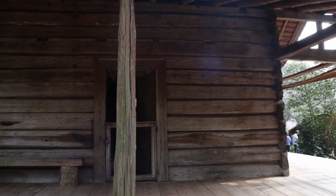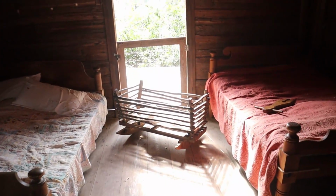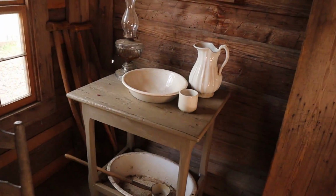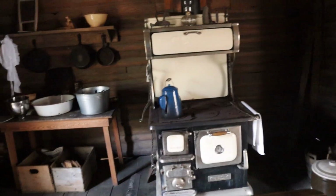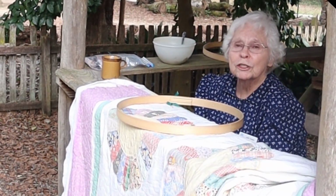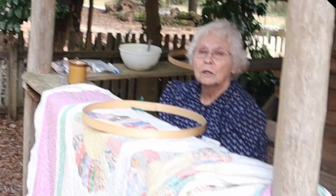The McNair Black Farmhouse, 1822. Inside the cabin, they had their beds. They don't look very comfortable now. There's even a crib there for a baby. This is their washing station. It's not like bathrooms of today, that's for sure. And a kitchen area, the wood burning stove. They've been restored to a certain extent, but most of the wood in these buildings is the original. Then we get to a building that has a grist mill in it. Quality products from Shepherd's Mill.